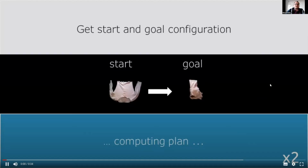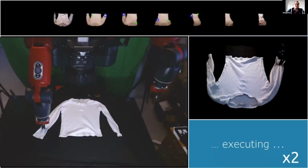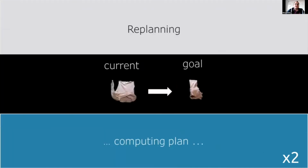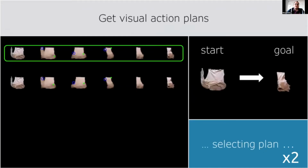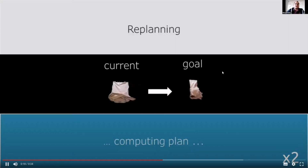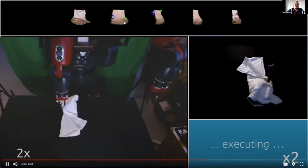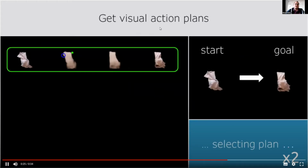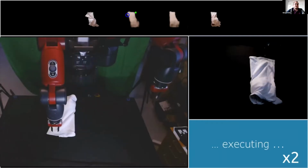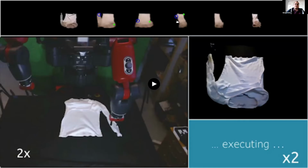Now, to see that in action on the real robot, there's a short video here where we first compute all possible visual action plans, and then we pick one, and then we perform the action. And then when we do a replanning step, now we have different visual action plans that we have to choose from, and continue this until the goal is reached. So now there was only one plan left because now you don't have any way of reaching the state other than following the plan here.